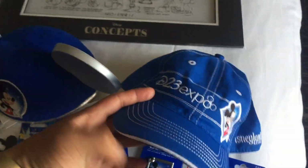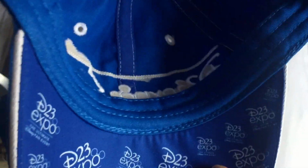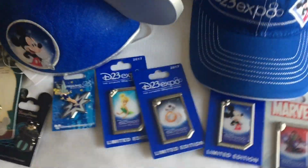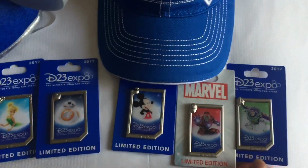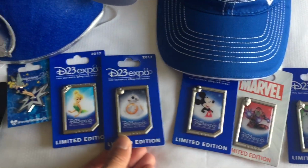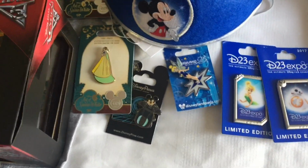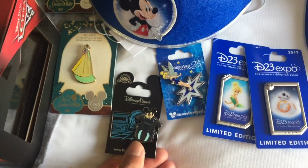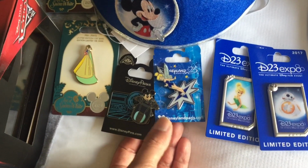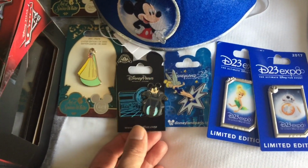This has stitchwork. It looks almost like blueprints or something, and also very high quality snapback, and has the D23 logo on the brim. And this is the pin set that had the images of the major segments of the Disney company, and you can see posters of these characters all throughout the expo. And these are pins that we actually received from the Disney Parks and Resorts panel. It's supposed to represent Disney parks around the world. So this represents Disneyland Paris, and this represents Shanghai Disney with their Tron ride.